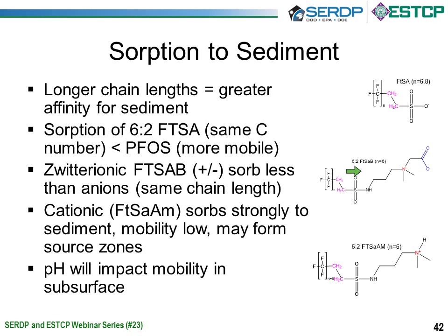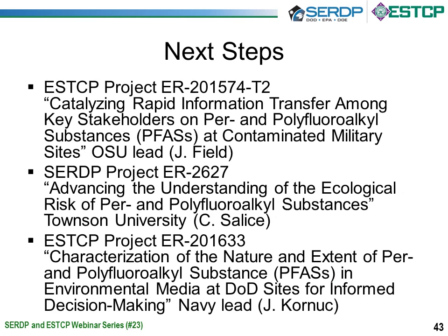Zwitterions are sorbing less than anions, possibly due to the enhanced polarity of the head group. And then cations are actually removed entirely from solution, which is, again, helping to inform this hypothesis. There may be source zones where these cationic forms are still in place. And then you can imagine how pH may impact the mobility of these species in solution. So what are those next steps?